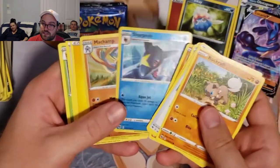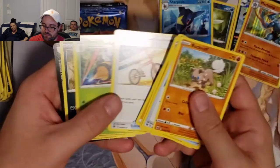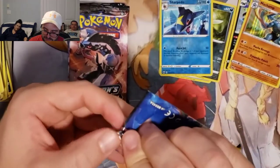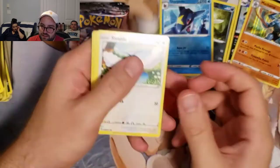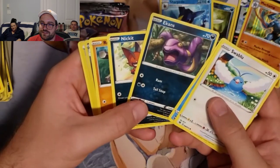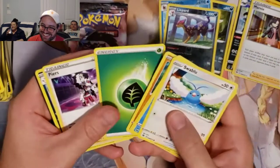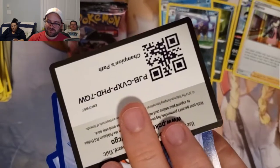Rolycoly. A champ. Poor little Beedrill at the back. Swablu. Ekans. Oh, he's just in pain or something. Like a kidney stone. Yeah, maybe. Which end does the kidney stone come in, of a snake?